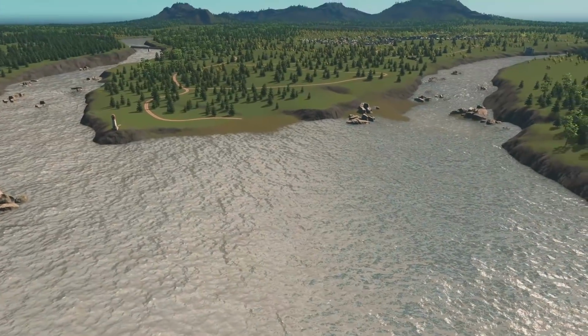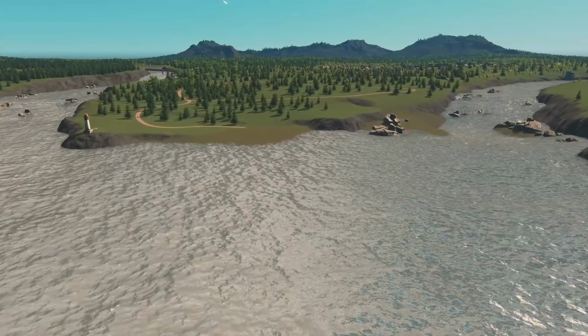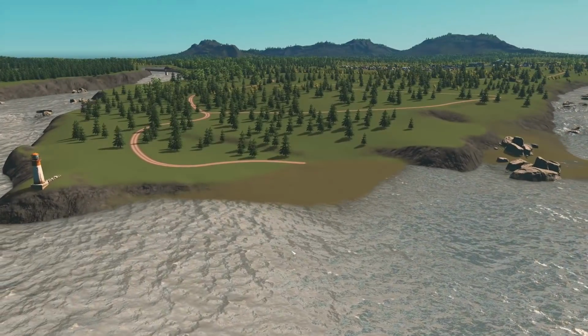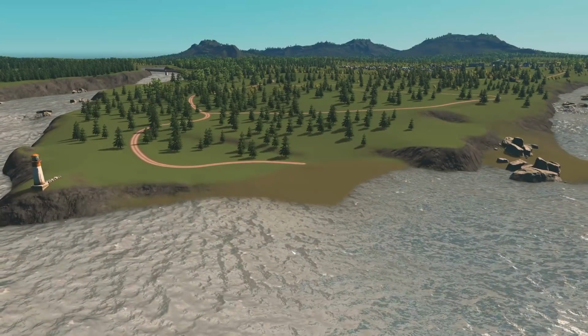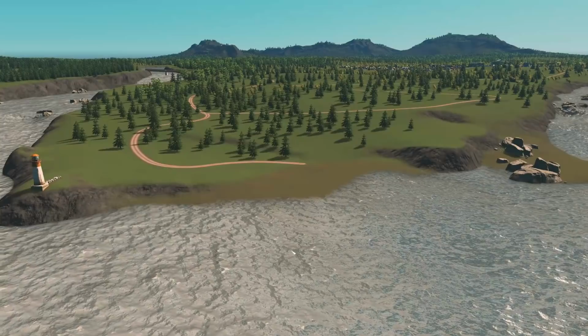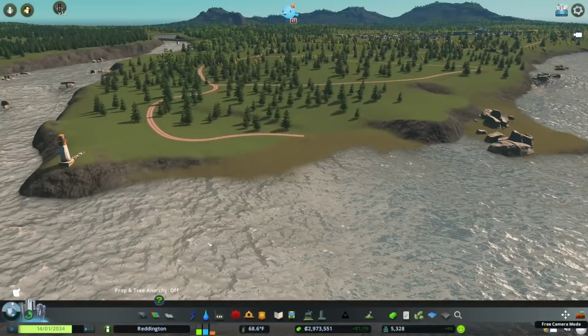And the map just happens to have that already. So what we're going to do is add a little port here, but I don't want to add a normal size port. This would not be for ocean going containers, because that's not what you have inland in the first place. So what we're going to do is use a mod and an asset that I found in the workshop, and we're going to resculpt some of this terrain.